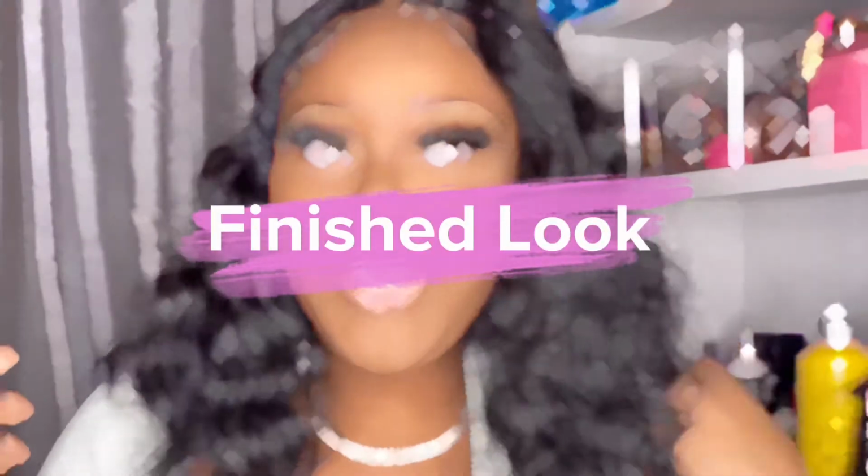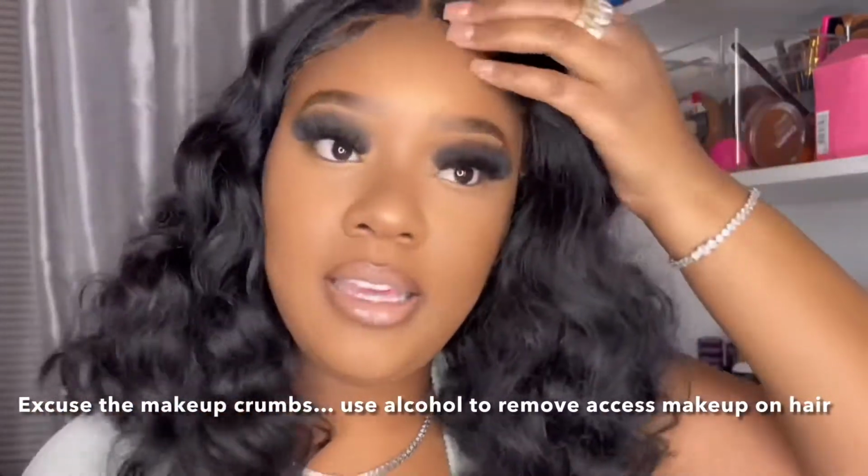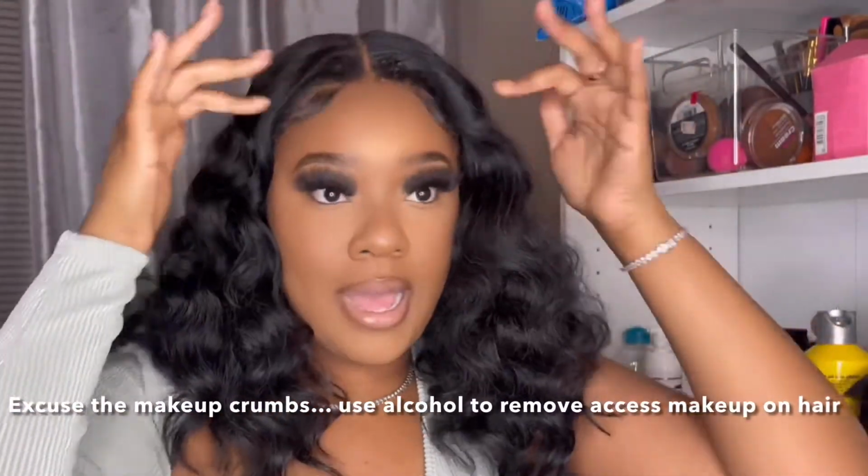It's the finished look. I got a little eyeshadow going. You see it. This is the wig from my last video, the epic fail video. So I kind of cut it a little bit. As you can see, it's getting shorter and shorter because you know how synthetic wigs are. But this is my date night look, and I'm about to go eat dinner.